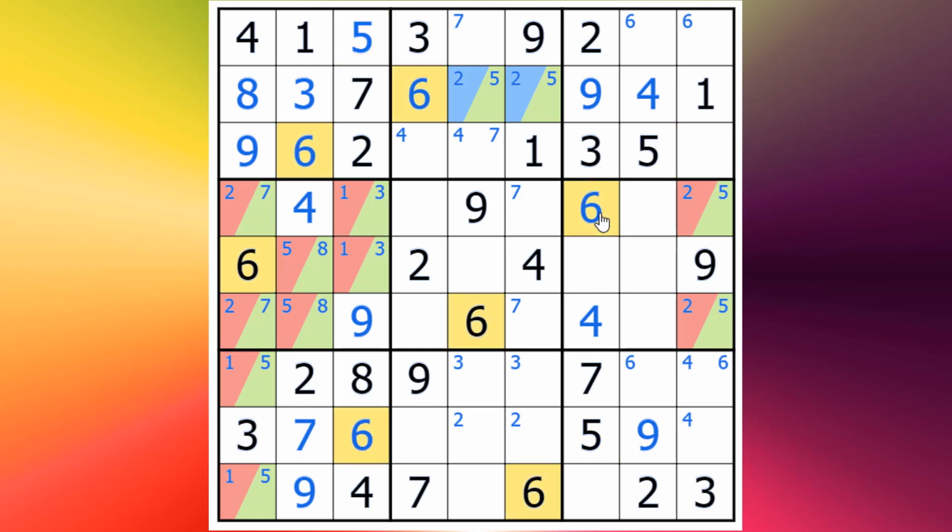6. Where's 7? Well, there's an interesting one we can do here. We know that the 7 can't be here. That means the 7 is going to be in one of these 3 here. And that's now a pointing triple on the 7s, which means we can't have a 7 here. So the 7 is going to have to be in one of these 2 here.